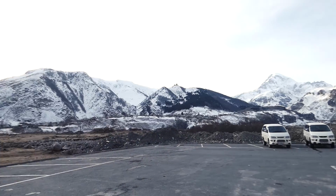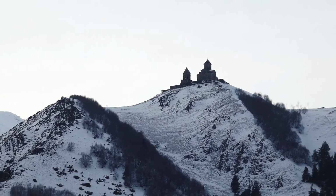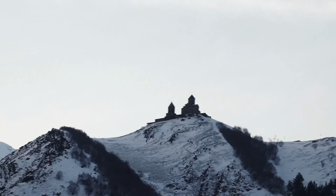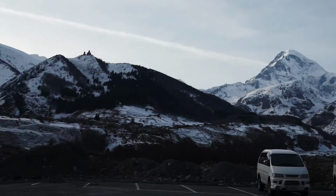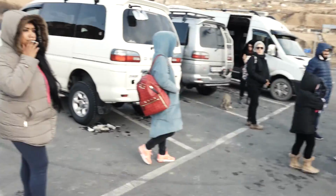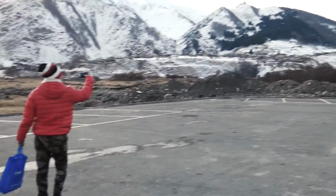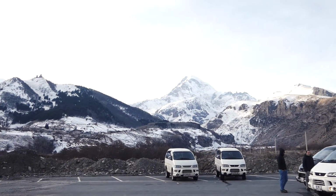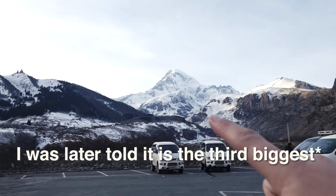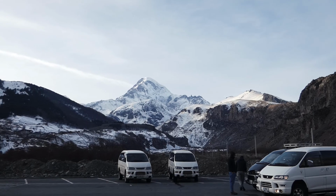Anyway, this is our next destination, up the top of the mountain there, to the monastery, one of the most famous sites of Georgia. But our van doesn't go up there. So how are we getting up there? One of these little four-wheel drives. And in the distance you can see Kazbegi Mountain. That is the biggest mountain in Georgia. Absolutely huge.